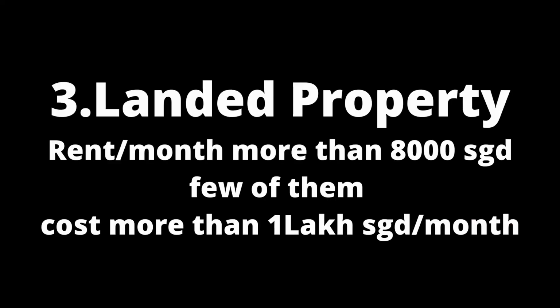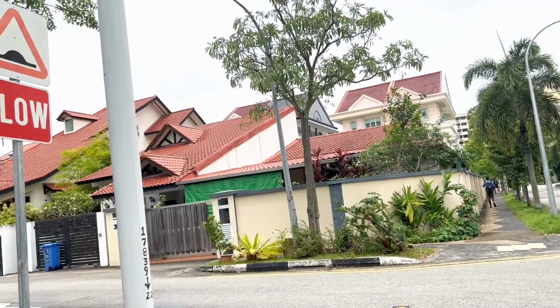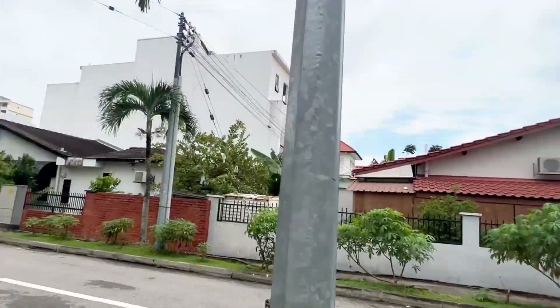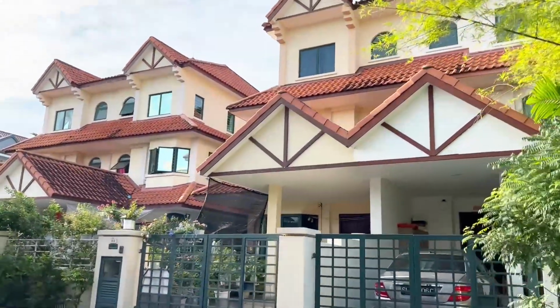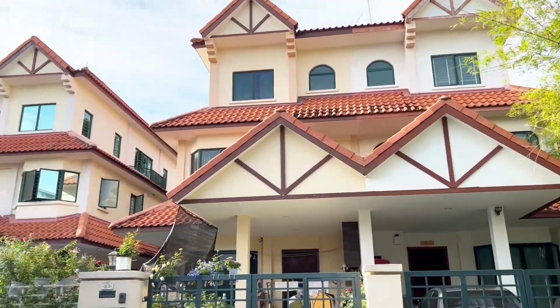Next, the third type is landed houses, or you can even say bungalows. If you ask me, no, I cannot afford to rent this landed property. They are very expensive. All the security measures in a landed property you have to arrange on your own. There are no common security guards like we have in condos, and there are no police cameras focusing particularly on your landed property. If you can buy a landed property, that means you are rich enough to arrange your own security.